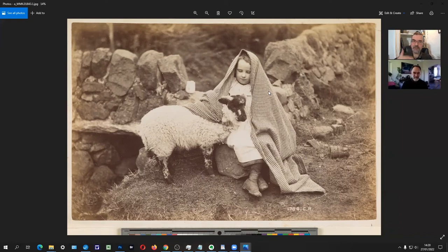But as time goes on, you can get faster shutter speeds and faster exposures. We've got some beautiful ones later on of sports people at play, which can only happen with much faster shutter speeds. But at this point, everybody's got to be stock still.